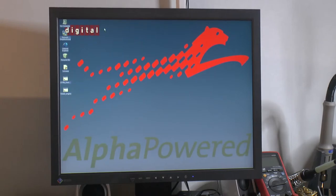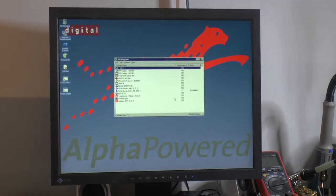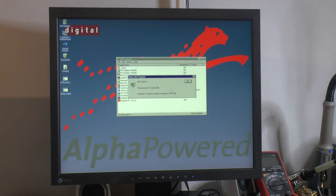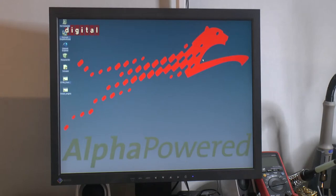And AMD licensed the system bus from the EV6, that is the CPU after this one, from Digital. So the Athlons actually has some things in common with this CPU. And we have here the operating system itself is running natively Alpha code or Alpha instruction set. But we have this x86 program here, it's called FX32. So it can actually emulate 32-bit x86 programs.